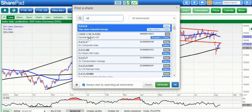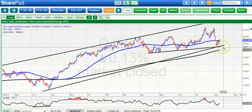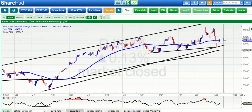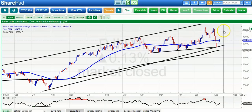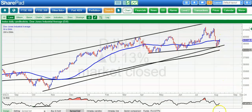Dow is next, and here the picture is the same as yesterday, but we are looking for further progress above the 50-day line there at 39,500, and the initial target, that former support, 39,800, that's now resistance. Then through that on an end-of-day close basis, we're back at the highs, but a little bit early to get too excited given the way that the RSI is at 47 and below neutral 50.